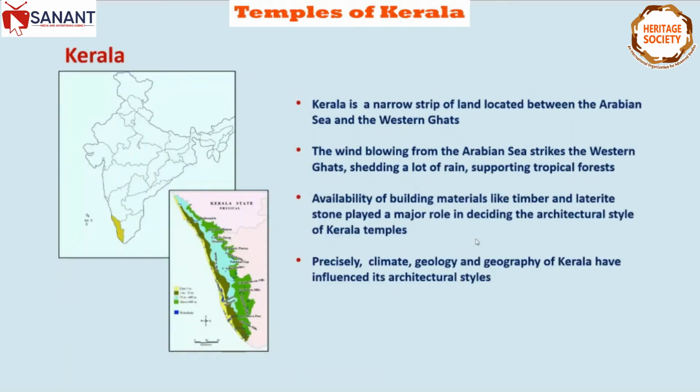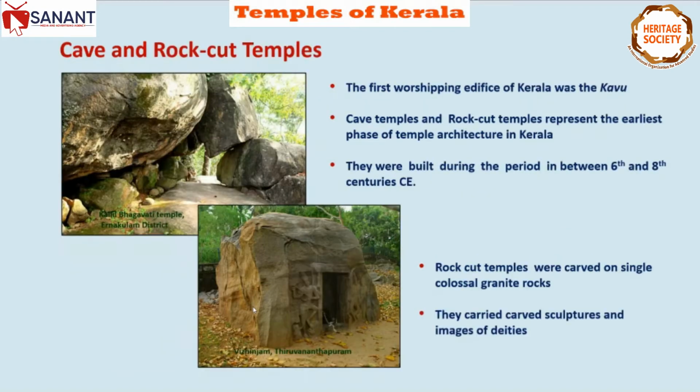As you all know, Kerala is a narrow strip of land located between the Arabian Sea and the Western Ghats. The wind blowing from the Arabian Sea strikes the Western Ghats, shedding a lot of rain, supporting tropical forests. So the availability of building materials like timber, because of this thick forest, and laterite stone played a major role in deciding the architectural style of Kerala temples. Precisely, climate, geology, and geography of Kerala have influenced its architectural styles.